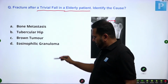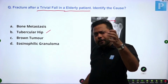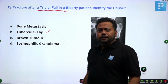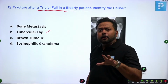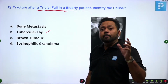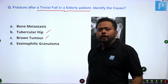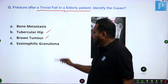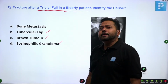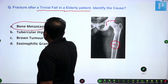So the choices are given. Tuberculosis of the hip usually won't cause pathological fracture. It undergoes the stage of synovitis, early arthritis, late arthritis, and the stage of pathological dislocation. That's called Babulkar and Pandey. Already we have discussed that. Brown tumor of hyperparathyroidism is very rare. Eosinophilic granuloma, that's histiocytosis X, happens in children, usually not at this age. So it should be bony metastasis.